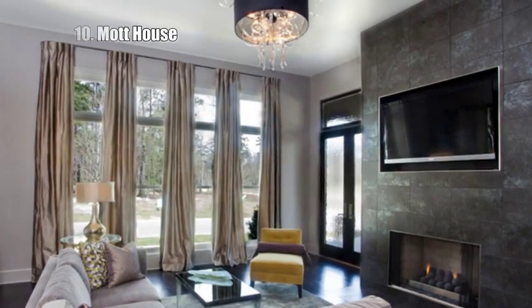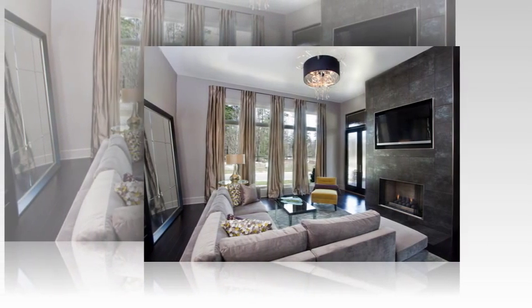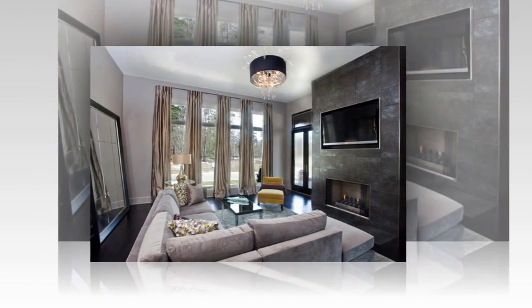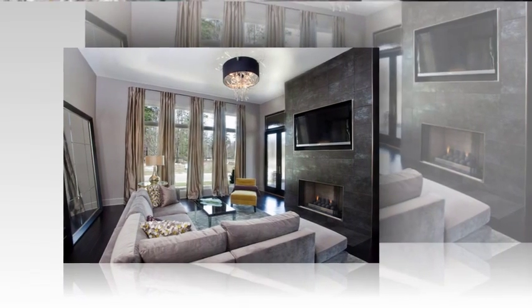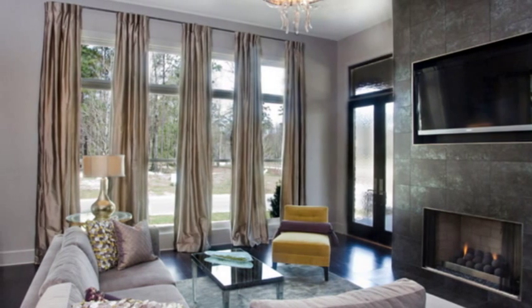10. Mod House. The drum chandelier in the middle of the room looks a little small for this space, but it surely matches the color scheme that this space has. The modern fireplace looks incredible and the sectional looks fashionably awesome.